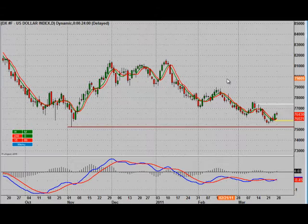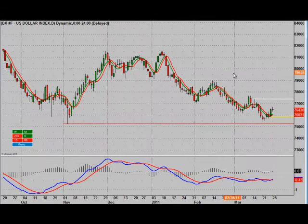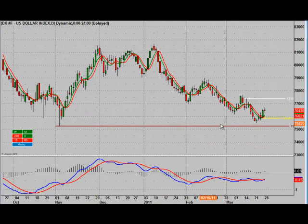Okay, here's your dollar index. A little bit of a slowdown here. I guess that's to be normal. You're still counter-trend between the daily and the weekly. The daily's higher. What's interesting is this is occurring just above historic support, just above 75, the figure. So that's going to be interesting.